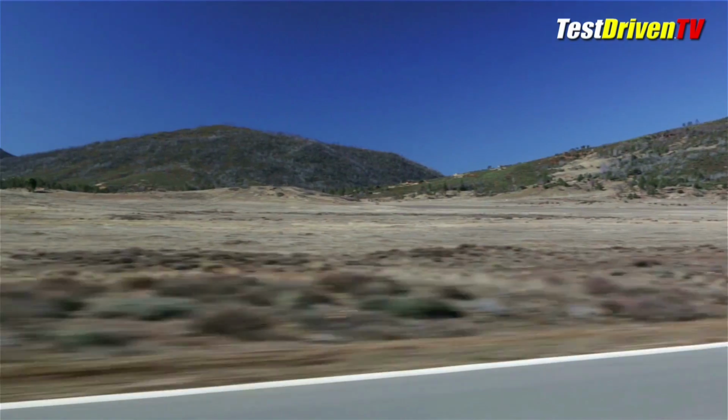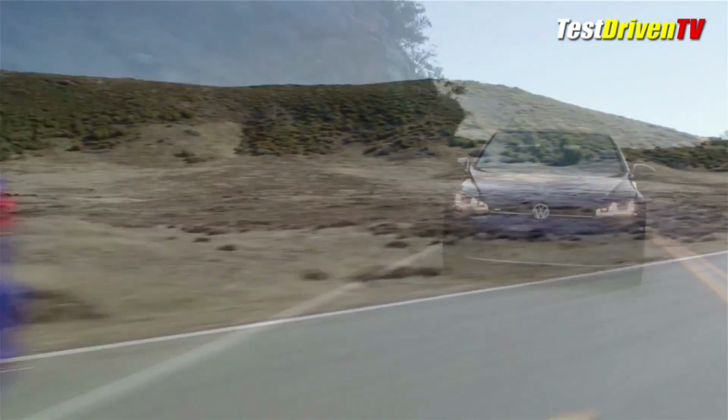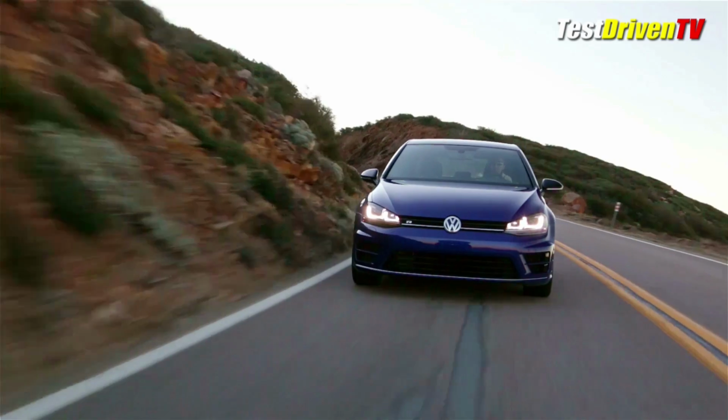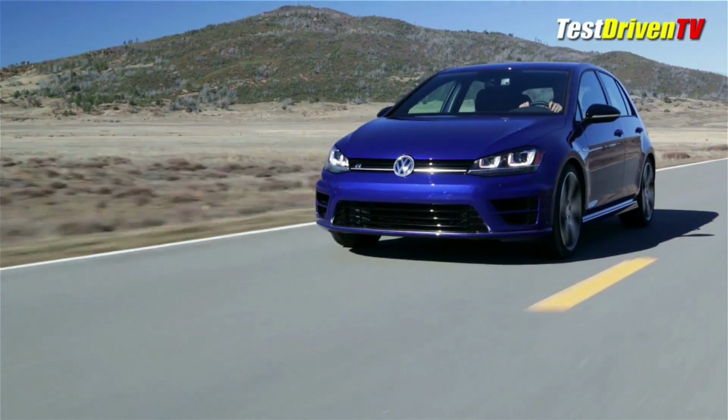It has paddles on the steering wheel if you want them, but to be honest, friends, if you like to shift your own gears, I recommend skipping the DSG and just simply getting the 6-speed manual. The DSG is best left in automatic mode where it works well. If you try to use it as a manual, you're just going to get frustrated with it.